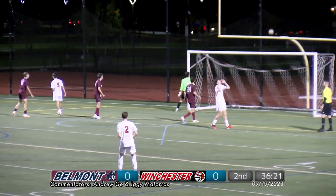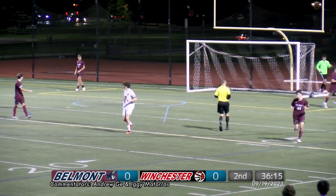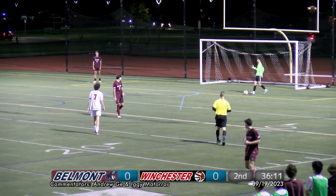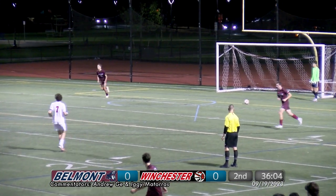And we'll see the ball. Dangerous header by Winchester, number 9. Wow. That's the first real dangerous chance for Winchester tonight. They had a lovely cross there on the far side. Looked to be number 9 or number 11. Winchester head got to the ball. Unfortunately, just a bit over the crossbar, but simply lovely play by Winchester.